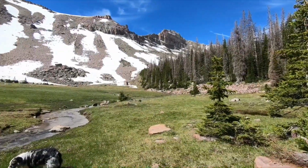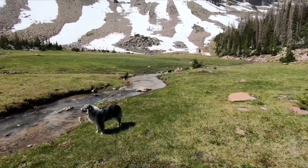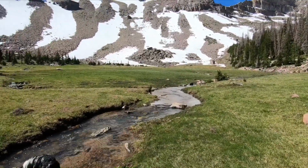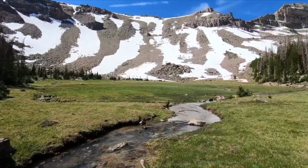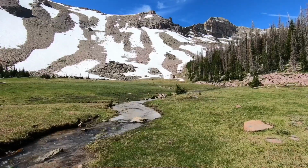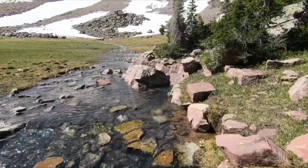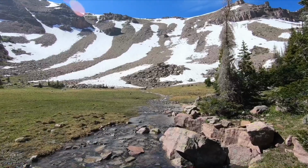Okay, so we've made it to the very upper end of this basin, and this is a very sizable amount of water coming out of just a little bit of snow melt and some springs. We're going to walk up to the very, very headwaters. This is the water that I drink at my house. This is where it starts. So this really is it. It just comes out of this pile of rocks right up here.